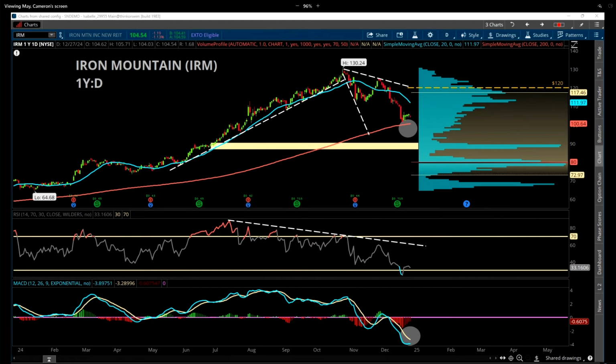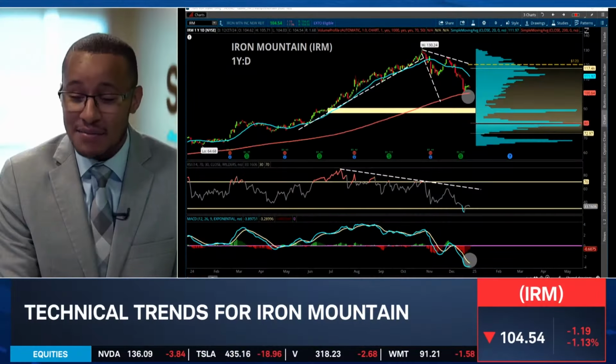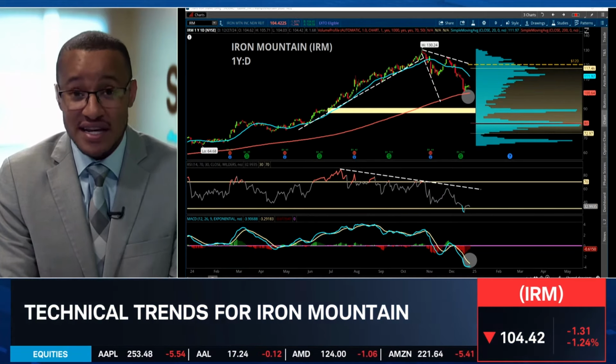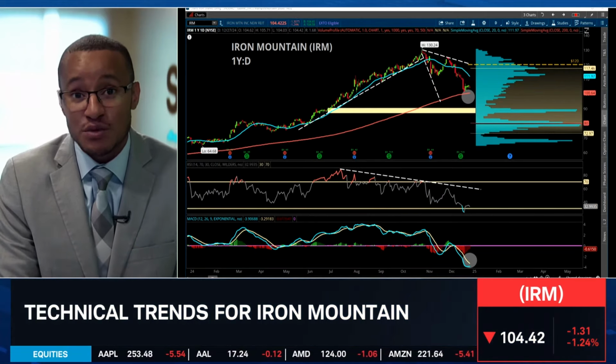Now, Iron Mountain is actually a REIT, so it is interest rate sensitive. So it's not uncommon to see interest rate sensitive products actually selling off as the 10-year treasury or even the 30-year treasury has moved to the upside.